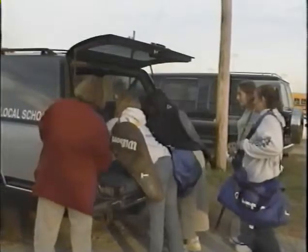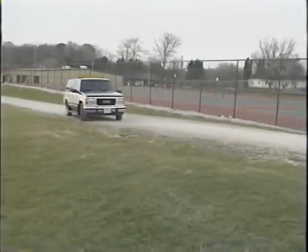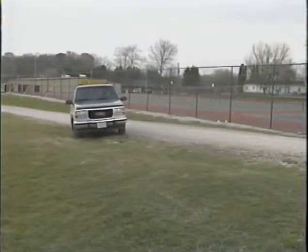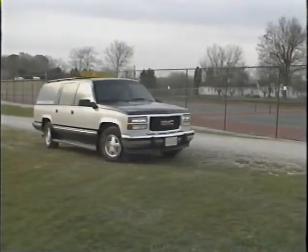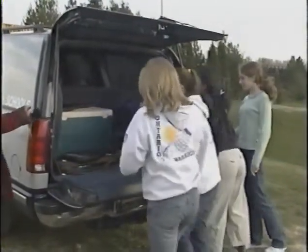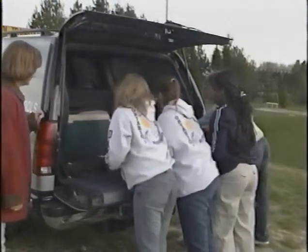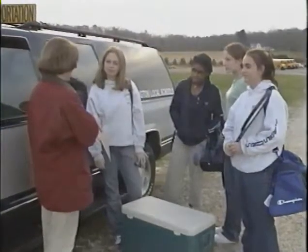When loading cargo, store and secure it properly. Have all passengers fasten their seat belts. When you stop or arrive at your destination, park in a secure and safe area. If possible, park in such a way so that you'll not have to back up. After you've unloaded the vehicle, lock and secure it. Store the keys in a safe place and give the students instructions on departure time.